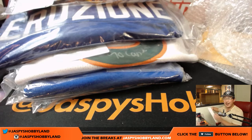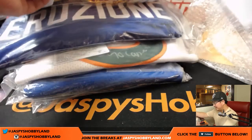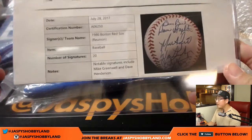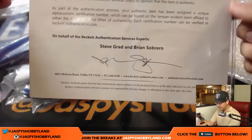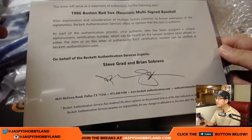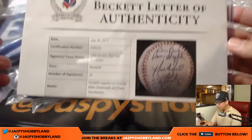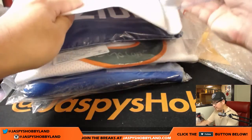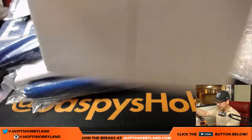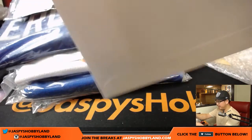I knew there had to be some additional stuff. There we go. Notable signatures include Mike Greenwell, Dave Henderson. 20 autographs on that one. So there you go. I'm sure if we look closely, we should be able to figure out some of the other guys too, based on the 86 Red Sox roster. All right, so that'll go along with the baseball.